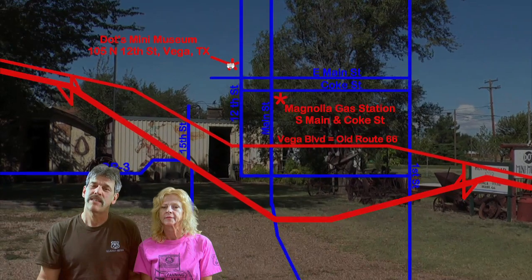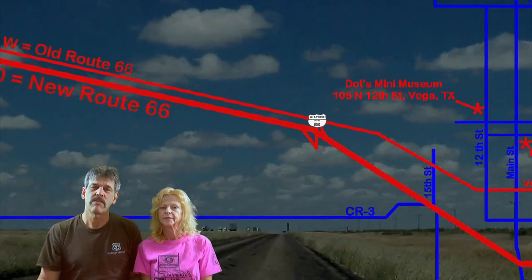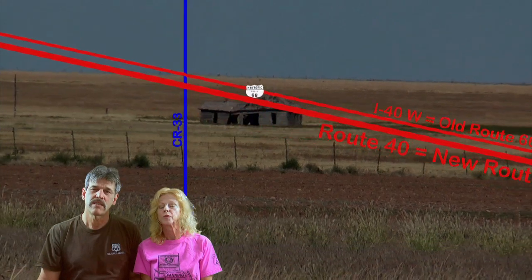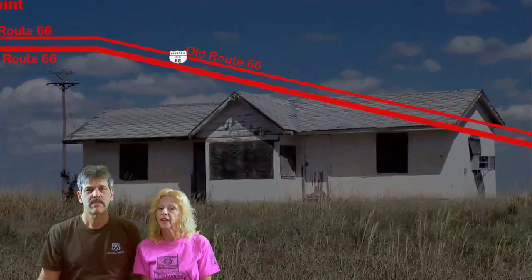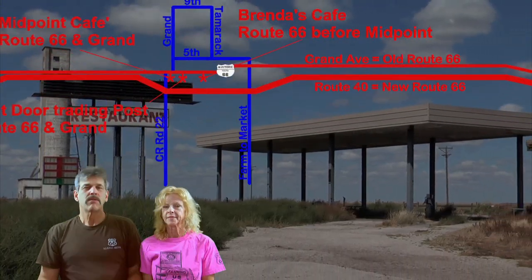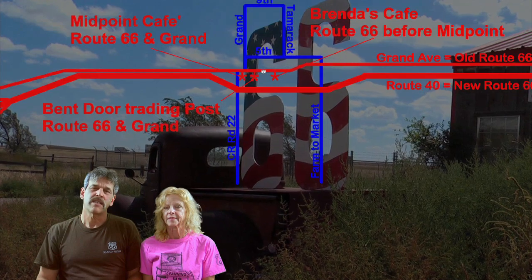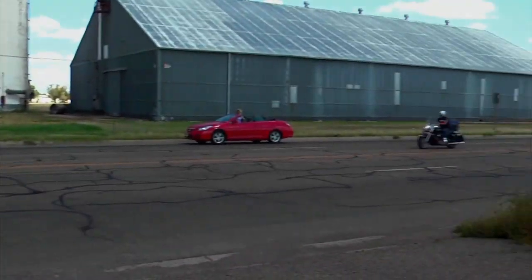We left Dot's and headed for Adrian, Texas. Now, Route 66 is a service road of Route 40 the entire way. The roadside is littered with ruins on the way. The road is flat and straight and seems to go on forever. Because Route 66 has little traffic, you could stop anywhere you want to take pictures or explore ruins.